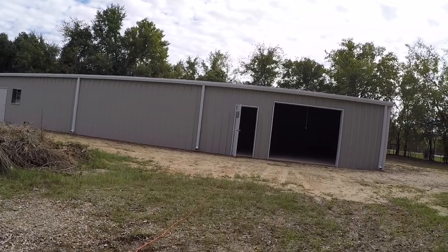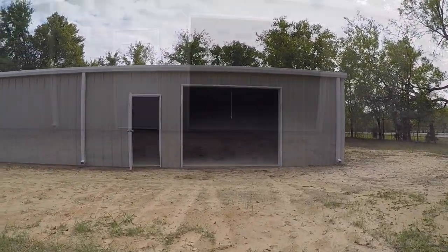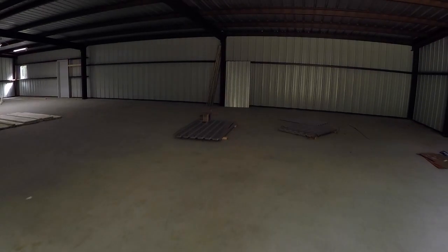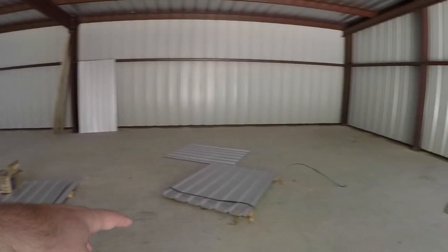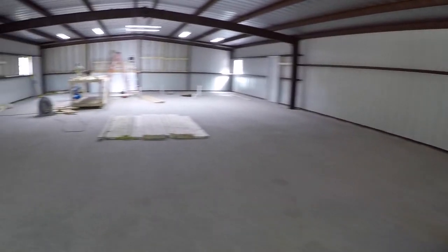I had somebody asking about how I was attaching the 2x4, so we'll go take a look at those real quick. There's those liner panels. I got a pallet of the 6-footers that'll go out in the shop area, and the 4-footers are going to go back in the living space area.